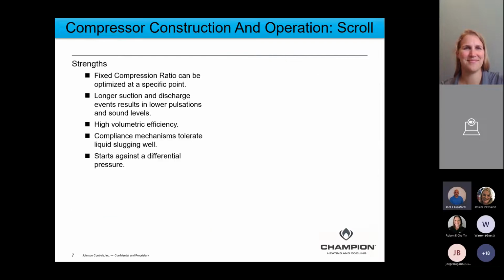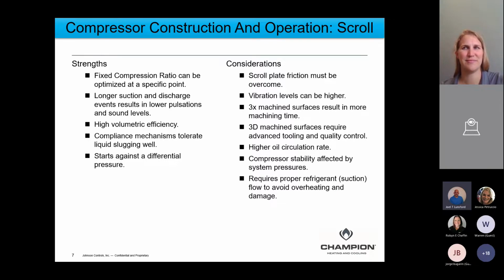Okay, let's have a quick look at some of the strengths and some of the considerations for a scroll compressor. Now, one of the real big things about a scroll compressor is that because it has a fixed compression ratio, you can really optimize it for a particular tonnage and SEER rating. So a scroll is very good if you know exactly what your load's going to be and you want to optimize your SEER rating. It does have longer suction and discharge events, which result in lower pulsation and sound level.